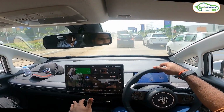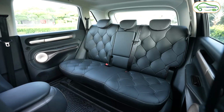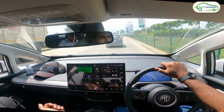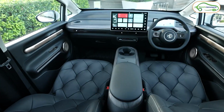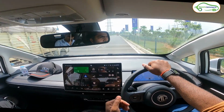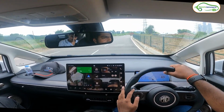Coming to the comfort of this electric car, they are saying it has a business class. The rear seats are definitely like the business class. That 135 degree reclining seat will be very helpful when you're going on long trips. And the front two seats have cooling. I mean, they are ventilated seats, so you don't feel any trouble when you are doing long trips on this electric car. So let's engage the cruise control now.